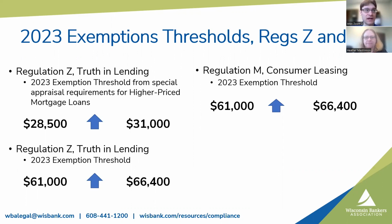The top one, on the top left of your slide, is an exemption threshold from special appraisal requirements for HPMLs that is going from $28,500 to $31,000. Right below that, we have Truth in Lending and the exempt transactions threshold, which will be increasing from $61,000 to $66,400. Both of these are implemented through Regulation Z. Then we have an increase to the threshold for exempt consumer leases, also going from $61,000 to $66,400. This is implemented through Regulation M. These are going to be effective on January 1 of 2023.